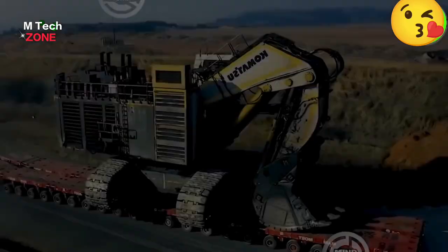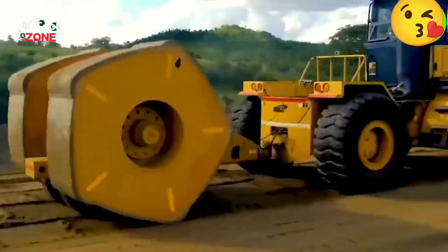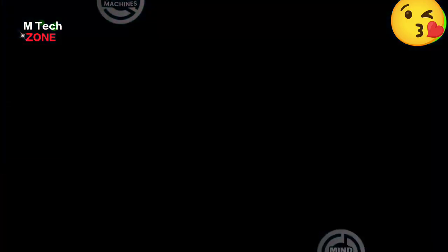In a world filled with remarkable achievements and formidable challenges, we can't help but admire the colossal works and peaks of creativity, observing these immense masterpieces. Today, let's explore Mind Machine's top 20 heaviest machines in the world.